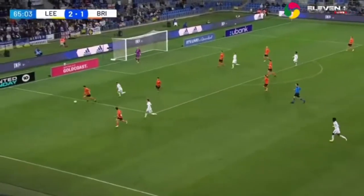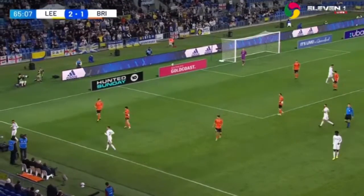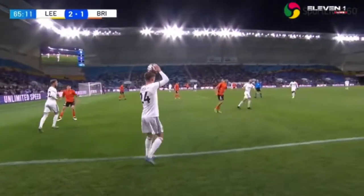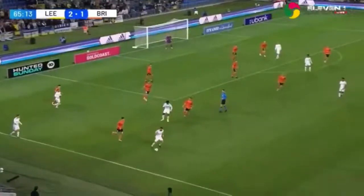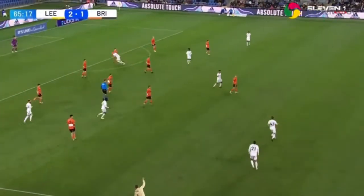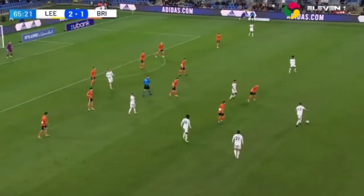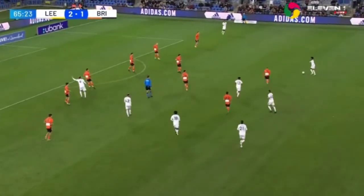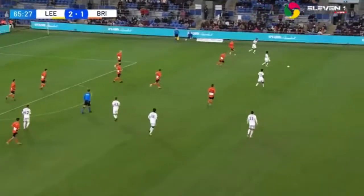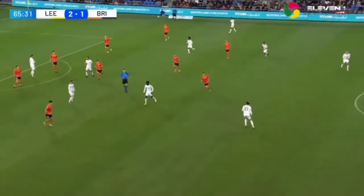Davis towards Greenwood. And Scott Neville, who was so important for Brisbane last season. 25 starts across all 25 appearances last season. So consistent for Brisbane in a defence which was pretty solid for a team that finished 11th, had the 7th best defensive record in the Isuzu Youth A-League.